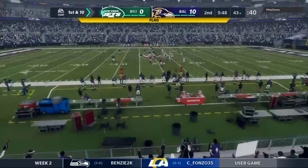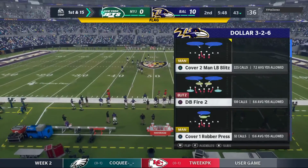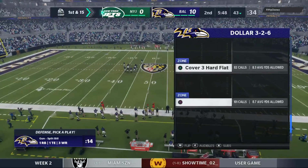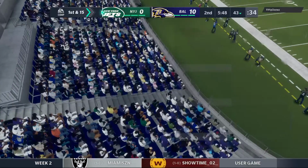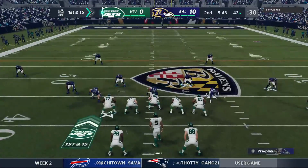Now whistles come in before the snap. Looked like one of the Jets may have moved. The false start backs him up 5. 1st and 15.